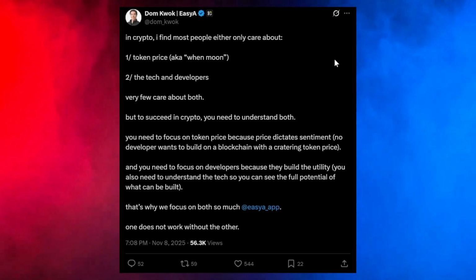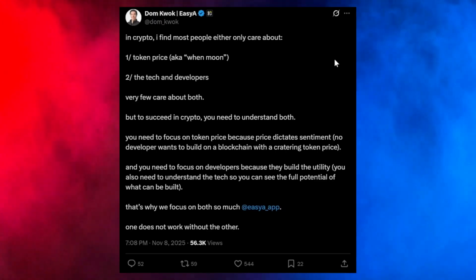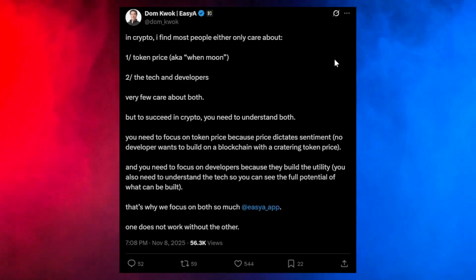And let me tell you why this is so critical. You've got to focus on token price because price drives sentiment. Think about it. No developer in their right mind wants to build on a blockchain where the token is crashing every day. But you also need to focus on the developers because they're the ones building real utility. Plus, you need to understand the technology so you can actually see the massive potential of what can be built on it. That's exactly why the team at EZA focuses on both angles, and it's brilliant.